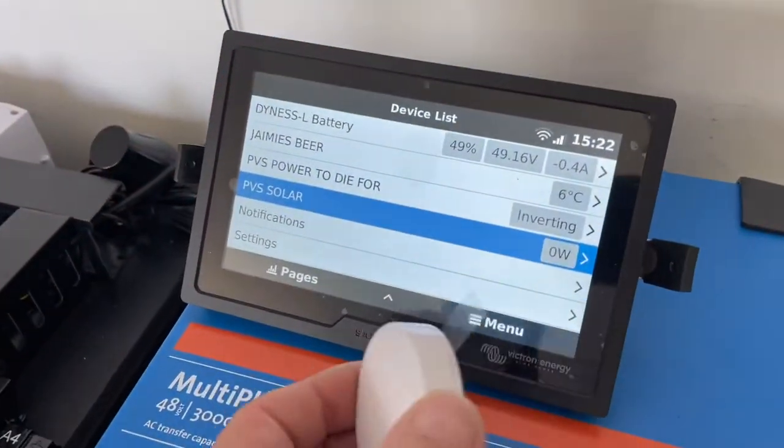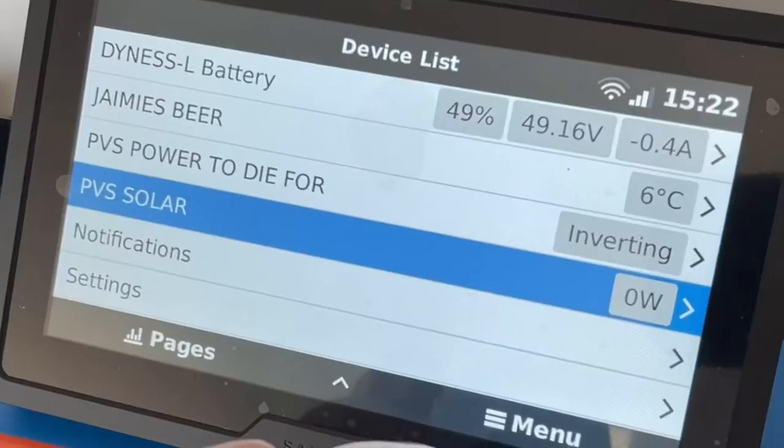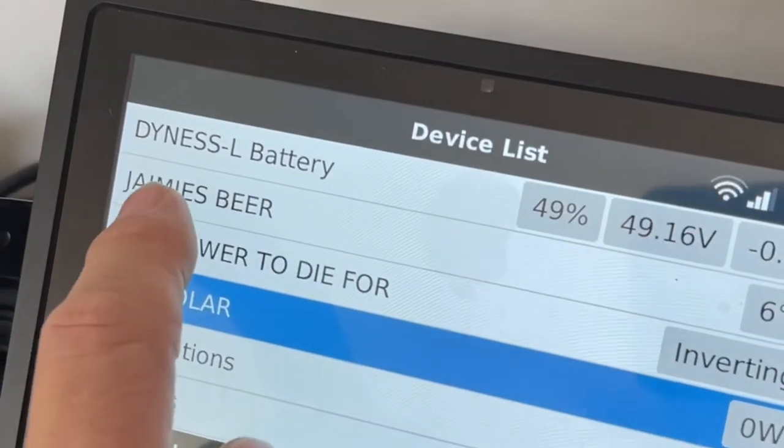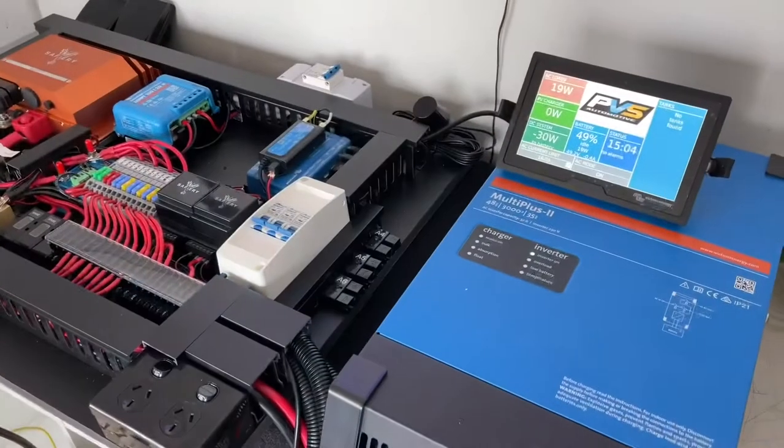And Jaimie, we've added a little treat for you. These are our Bluetooth temp sensors. Pop that in the fridge. I'll put one over here in the fridge, 6 degrees C. And I'm calling that Jaimie's beer. I have to say, Jaimie, how good's that?